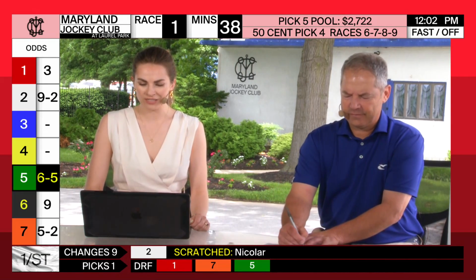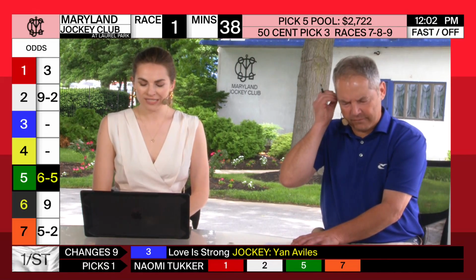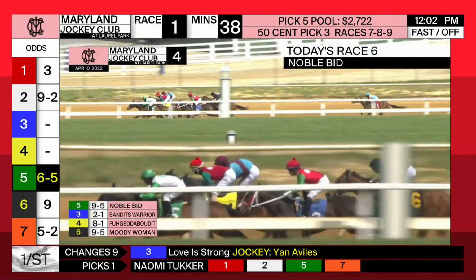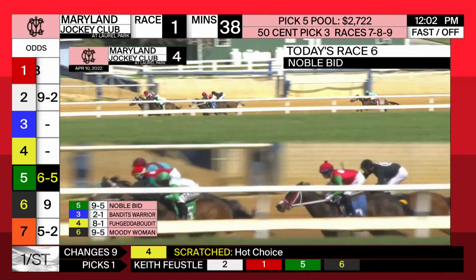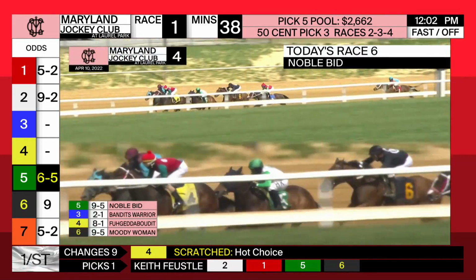We'll start with your top selection, Keith. Noble Bid for trainer Damon Lodovico. Do you have a video of her second career start where that was a pretty decent field. Moody Woman ran a career best that day. Sweet Gracie was behind Noble Bid, came back to win 2 consecutive races. And Noble Bid, you can see her on the lead there.